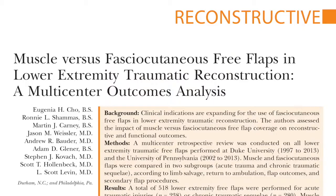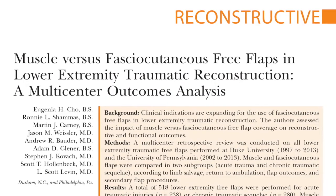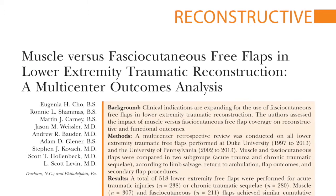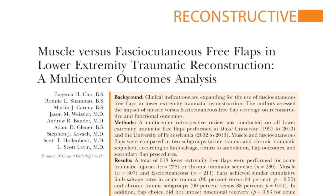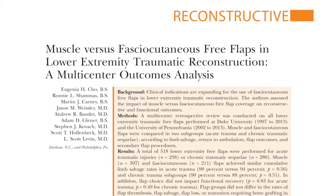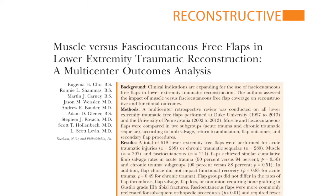Thank you, Nikki. The article I wanted to discuss this month is a great follow-up to last month's Twitter Journal Club discussion on lower extremity reconstruction. This article is entitled Muscle versus Fasciocutaneous Free Flaps in Lower Extremity Traumatic Reconstruction, a Multicenter Outcomes Analysis by Cho et al. Dr. L. Scott Levin is the senior author.